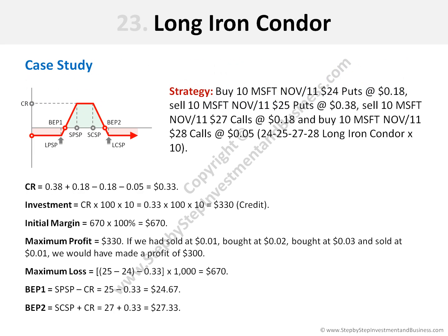Here we can see the numbers of our example. The strategy consisted of buying 10 Microsoft puts with a strike price of $24 and expiration in November 2011 at 18 cents, selling 10 puts with a strike price of $25 and same expiration at 38 cents, selling 10 calls with a strike price of $27 and same expiration at 18 cents, and buying 10 calls with a strike price of $28 and same expiration at 5 cents. That is, we placed a 24, 25, 27, 28 Long Iron Condor times 10.